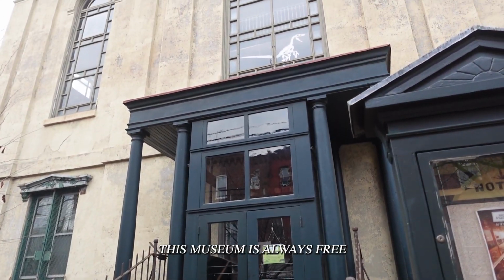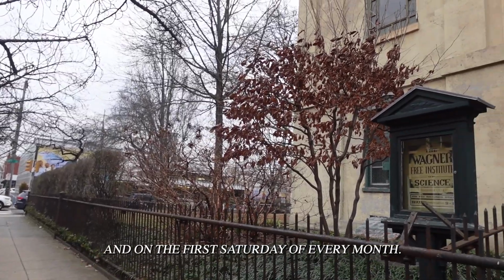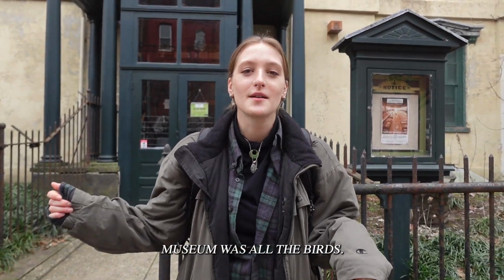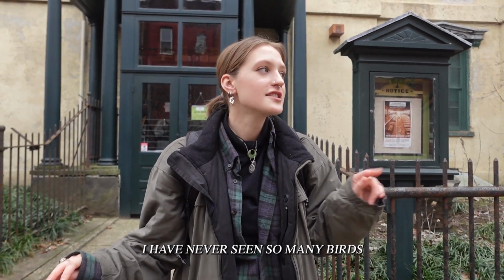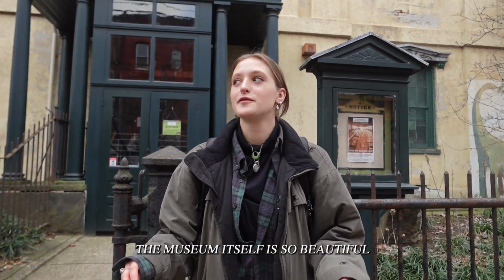This museum is always free and open Tuesday through Friday from 9:30 a.m. to 4:30 p.m. and on the first Saturday of every month. My favorite part about the Wagner Museum was all of the birds. I have never seen so many birds in one place in my life. The museum itself is so beautiful and old.